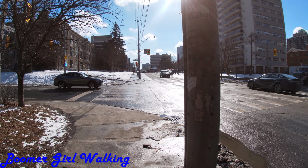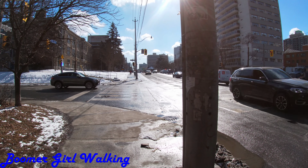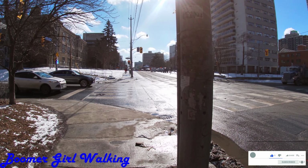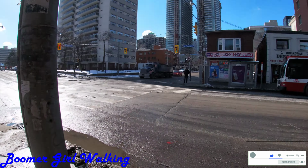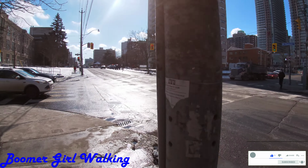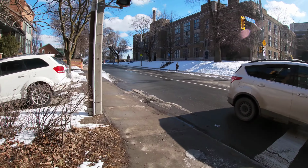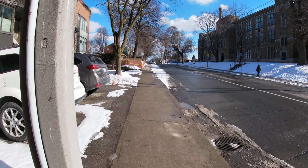Today is Tuesday, February 9th. It's a beautiful day out today. We're starting our walk at Broadway Avenue and Mont Pleasant, and we are walking eastbound. So walking east to Bayview.